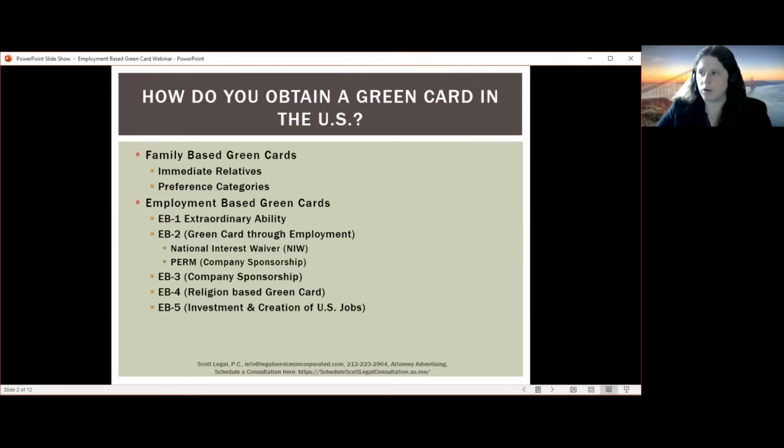So for family-based green cards, if you have an immediate relative in the United States, there's always a green card available for you. So if you marry a U.S. citizen, if you're a parent, child, anyone in the immediate relative category, you can obtain a green card through that method. There's also preference categories, which are for family members who don't qualify as immediate relatives. So for example, brothers or sisters of U.S. citizens, spouses and children of legal permanent residents, and other people in those categories.